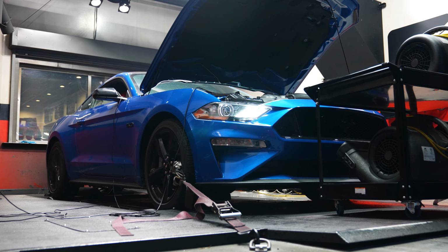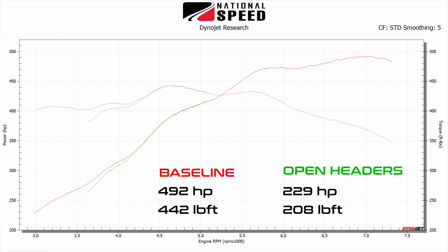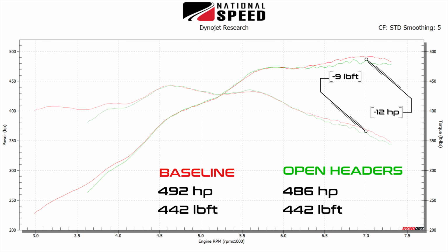America! And with that Gen 3 Coyote breathing wide open, we had to pick up some power, right? Nope. Peak loss of around 6 wheel horsepower, with around 12 wheel horsepower and 9 pound-feet lost at 7,000 RPM, and 9 wheel horsepower and 7 pound-feet of torque lost at 4,000 RPM.